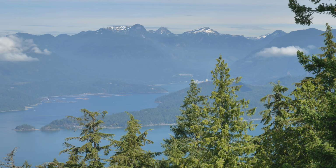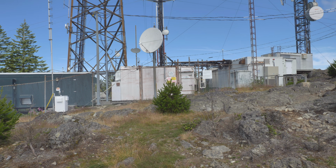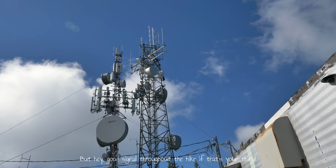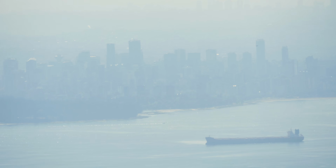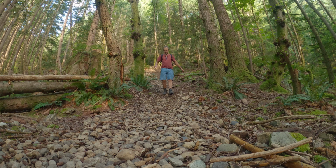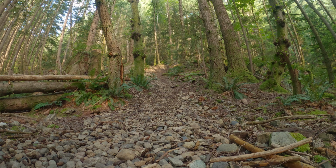The top is unfortunately shared by a radio antenna that generates an annoying hum, which sort of broke the illusion of the otherwise awesome natural surroundings. That minor annoyance aside, the hike was epic, and with barely anyone else on the trail, I had plenty of quiet nature ambience to enjoy for the rest of the hike.